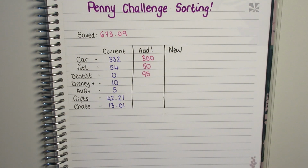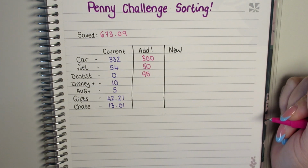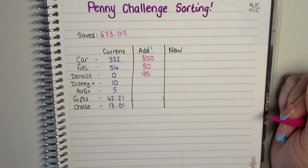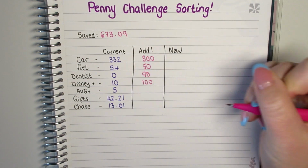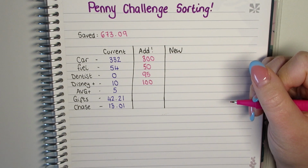So my Disney Plus subscription, it is now going to be £110 a year, which kind of makes me want to cry, but I do watch it a lot, so I'm just going to take a deep breath and we're just going to get on with it. So there is already £10 in there, which was left over from this year's payment, so I'm just going to put in 100. I think it's maybe like 110.99, so maybe like £1 off, or it's £109.99, something silly like that. So I think 100 should be fine.